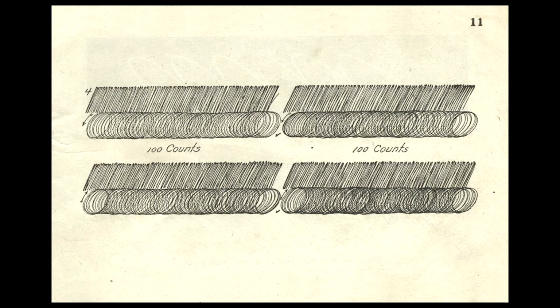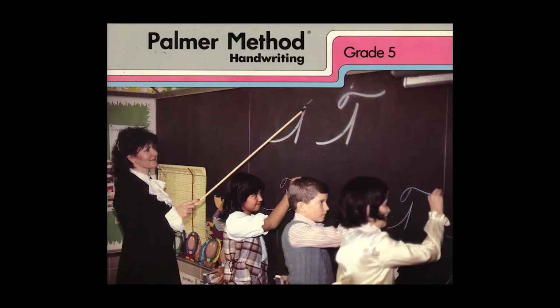So these are some examples. These are some actual drills that people were doing to learn how to write this method. It was also the standard for about 100 years in American schools. I just love this picture. This just looks like fun, doesn't it?